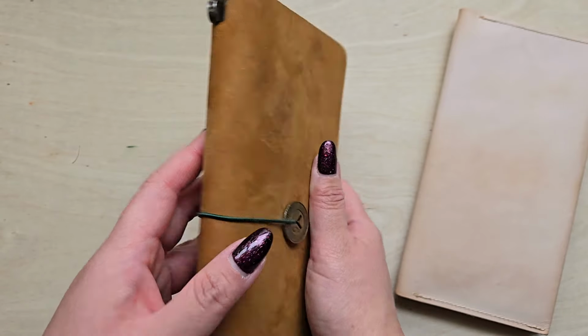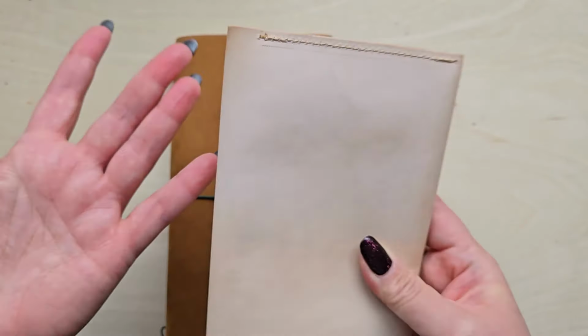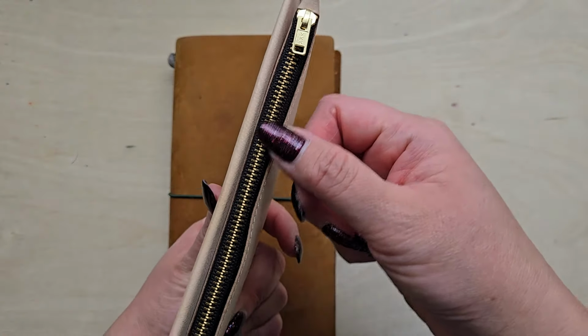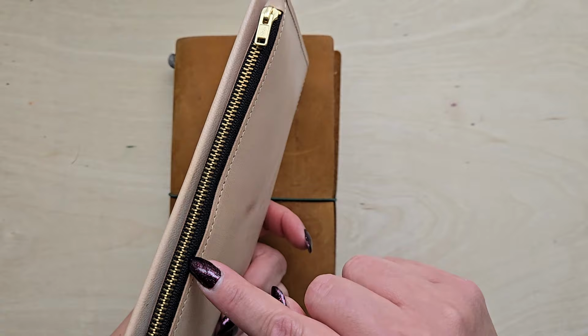Because even though it is leather, it's super lightweight, but not in a way that makes me think it's going to tear. I've had this thing for a couple years now, and it still is amazing. It's in great condition. The zipper is phenomenal. It is a YKK zipper, by the way, and you can get it with either the black or the white.